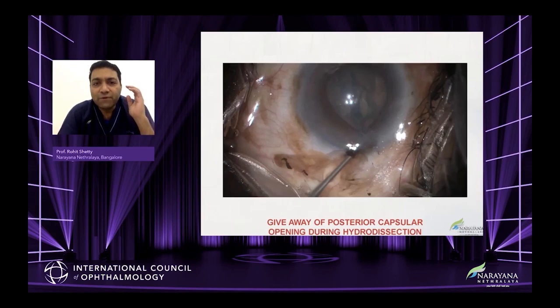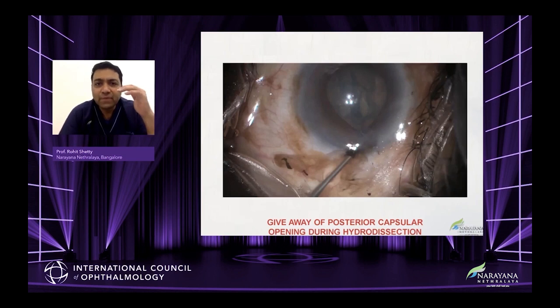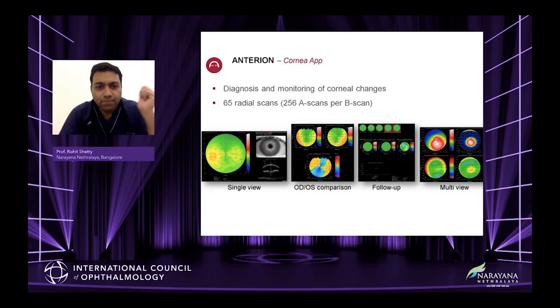So it's very useful, because in one shot you know your formulas, you know your lenses, you know which IOL to choose, you know the status of the lens. Is it hypermature, is there liquefaction, clefts, or can you even know if there is a breach in your posterior capsule. So basically, it's not just giving you a formula or an axial length, it tells you much more than anybody else can do.